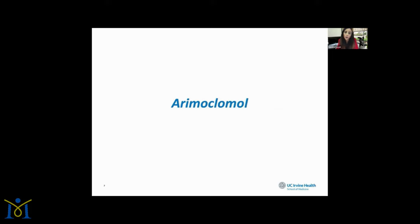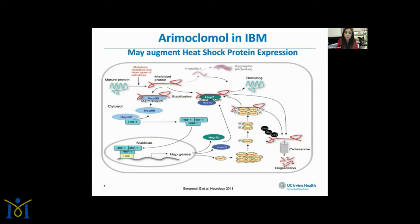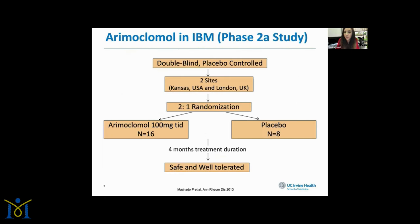One of these agents, as many of you know, is arimoclomol. Arimoclomol is a drug that augments heat shock protein expression and is postulated to have several neuroprotective effects. A small phase 2A study was published in 2013. There were two sites involved, one in Kansas and one in London. It was a double-blind placebo-controlled study: 16 patients were randomized to receive arimoclomol and 8 patients were on placebo. They were treated for 4 months.